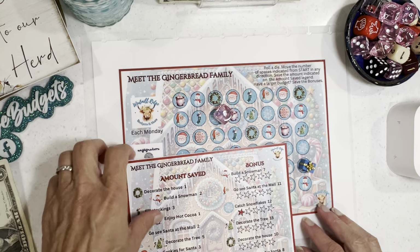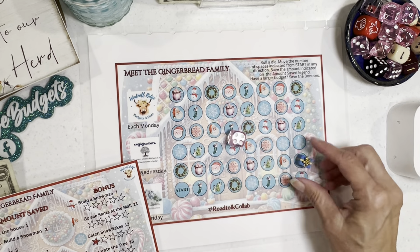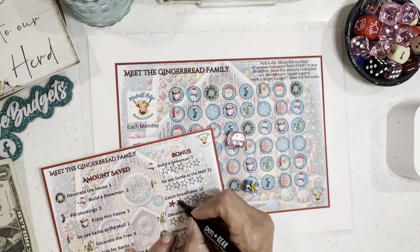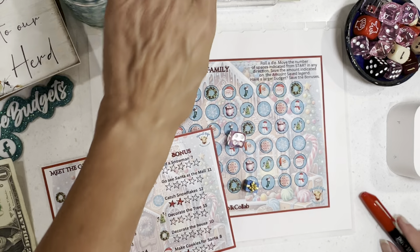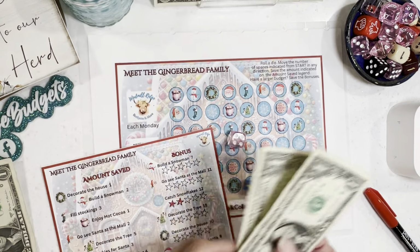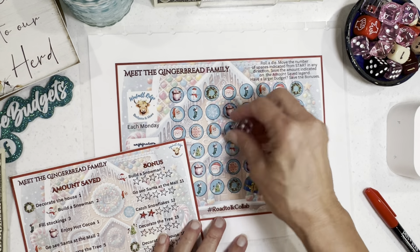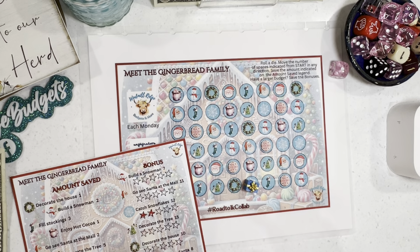All right. Here we go. 4. 1, 2, 3, 4. Another snowflake. Snowflakes are 2. There we go. 1, 2. This is why it's good to have some singles in there. That's 13. That's almost my 15. Let's see if we can get one more. Wait a second. Oh, I already got the snowflake, didn't I?